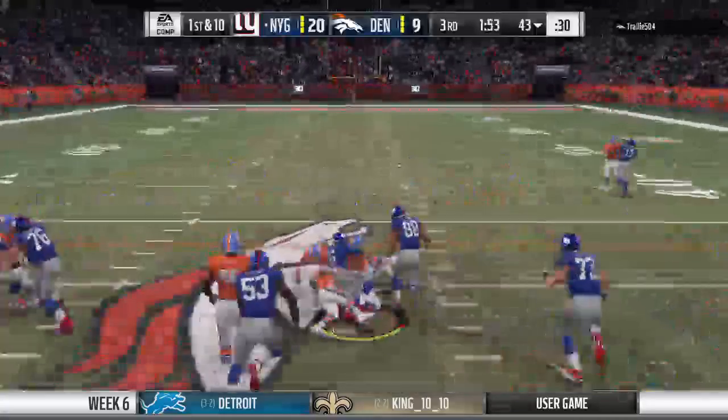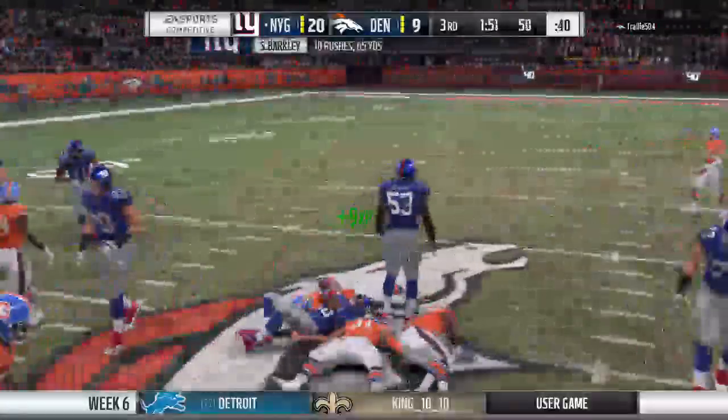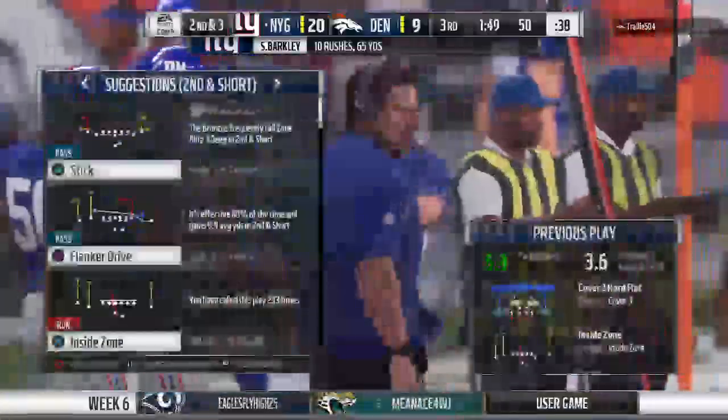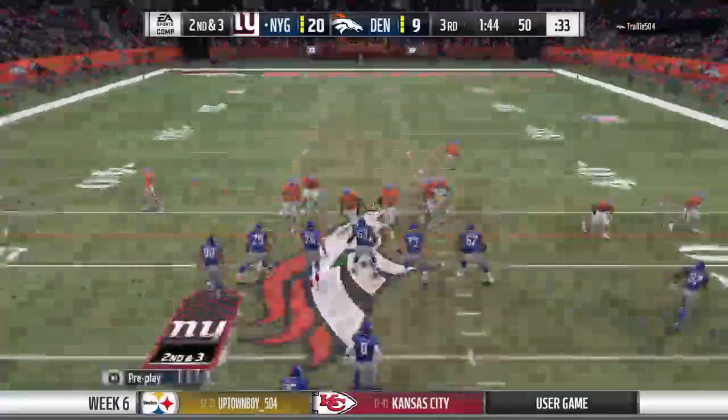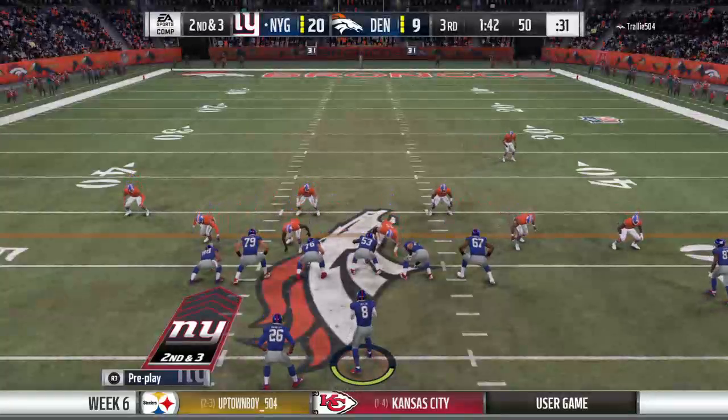Just keep mixing it up, give him different angles, different looks, like a good boxer does. They'll run it now out of the gun. And a good burst there gets him 7 up to midfield. Well, no matter how they phrase it, staying on schedule, staying ahead of the sticks, whatever you want to call it, 7 yards on first down, that fits the bill.